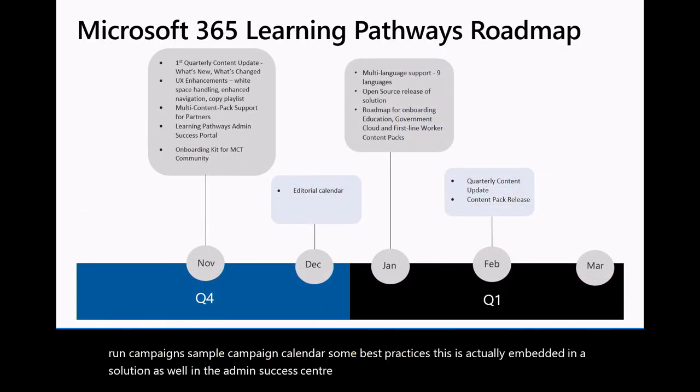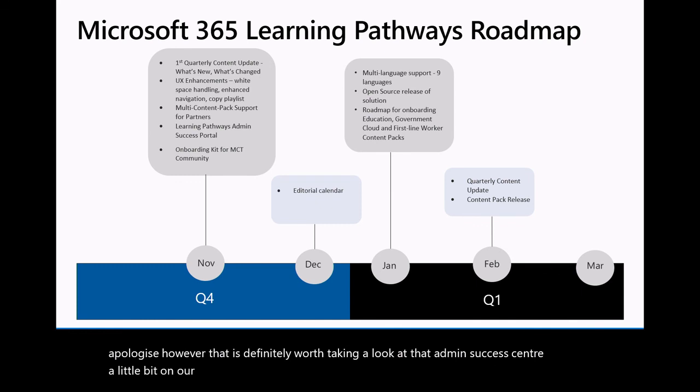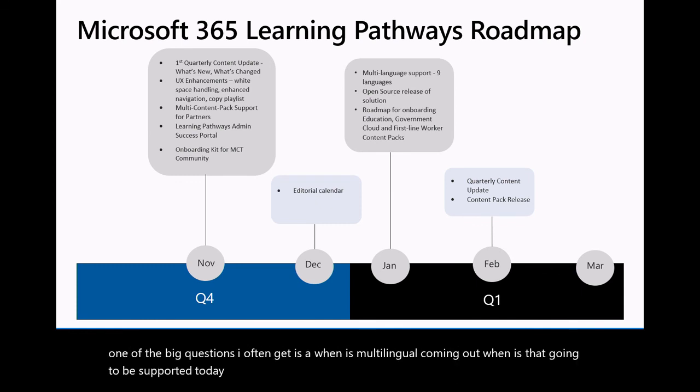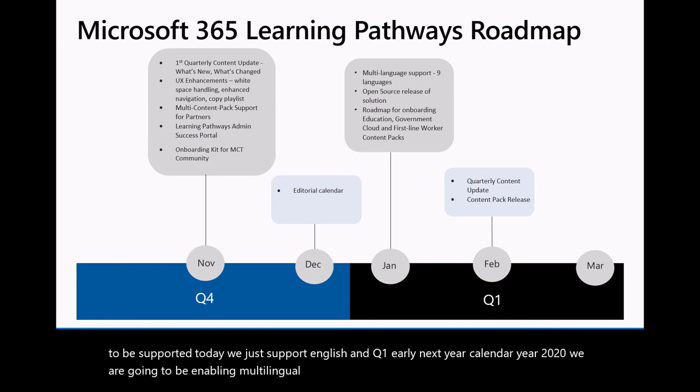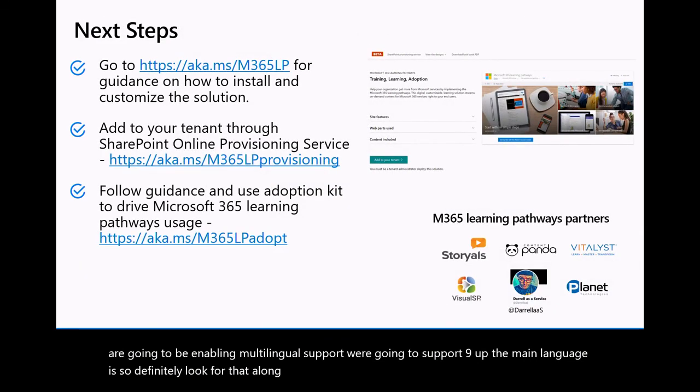A little bit on our roadmap. One of the big questions I often get is, hey, when is multilingual coming out? When is that going to be supported? Today, we just support English. In Q1, early next year, calendar year 2020, we're going to be enabling multilingual support. We're going to support 9 of the main languages. So definitely look for that, along with future updates that we are going to be doing on a quarterly basis.